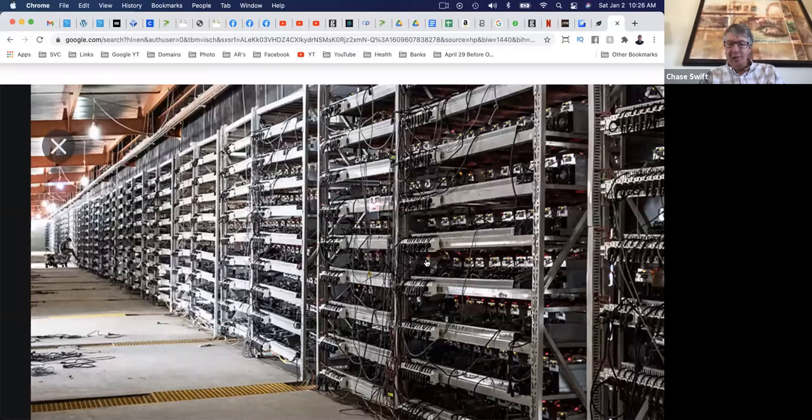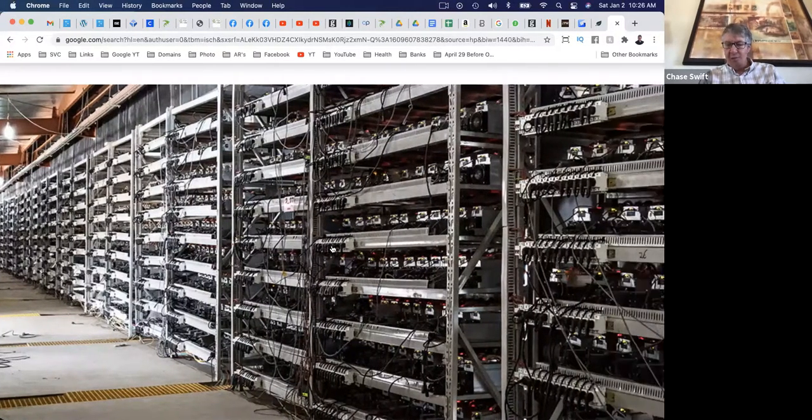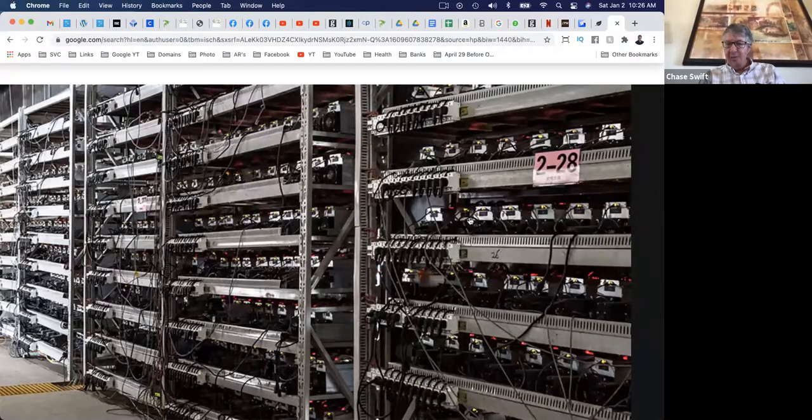This is just one of 1,000 or more Bitcoin farms. There's probably 1,000, if not more. The Bitcoin network is the largest network in the world. What's a network? It's a computer system of connected computers. So the Bitcoin network is the largest network in the world. You mean to say, Chase, it's bigger than YouTube.com? Yes, by a lot more. You mean to say it's larger than Google and YouTube put together? Yes, a lot more.